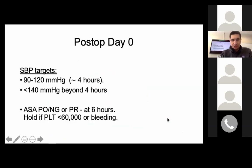In the first 4 hours, we usually target a systolic of 90 to 120. And the reason is basically because of the suture lines of the surgery itself; you don't want to test the suture lines with very high blood pressures. Beyond 4 hours, you can loosen your targets a bit, up to 140, sometimes even higher. But during the first at least 4 hours, and especially if they're bleeding, you really want tight systolic blood pressure parameters.